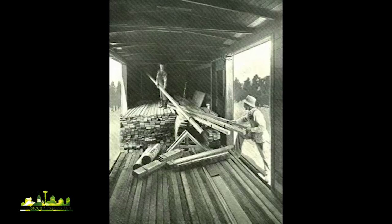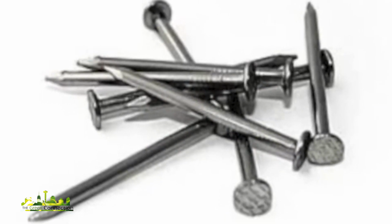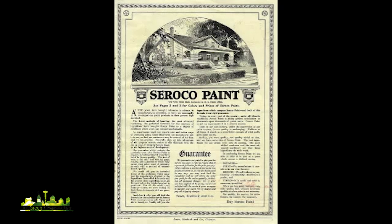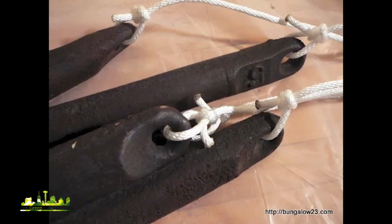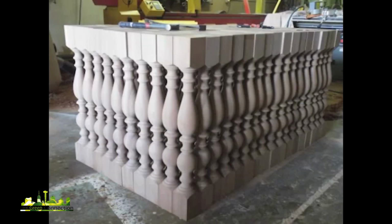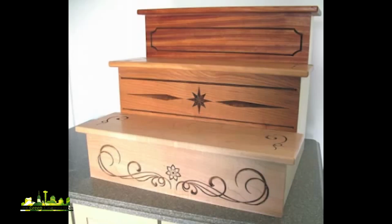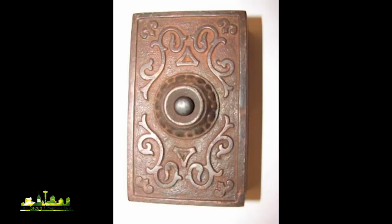After an order for a Sears home was placed, all of the pieces would come in a boxcar. Buyers got around 12,000 pieces, along with blueprints. These pieces included as many as 25 doors, 750 pounds of nails, 27 gallons of paint and varnish, 400 feet of sash cord, 72 window weights, 200 feet of galvanized gutters, 325 feet of crown molding, 240 balusters, 36 risers, 37 treads, 6 dozen coat hooks, 10 pounds of wood putty, and 1 doorbell.